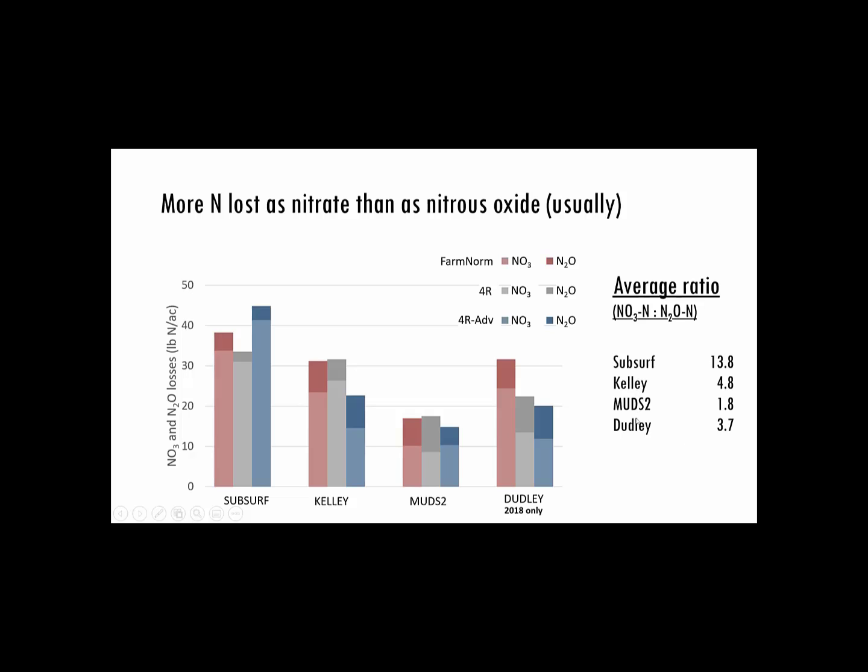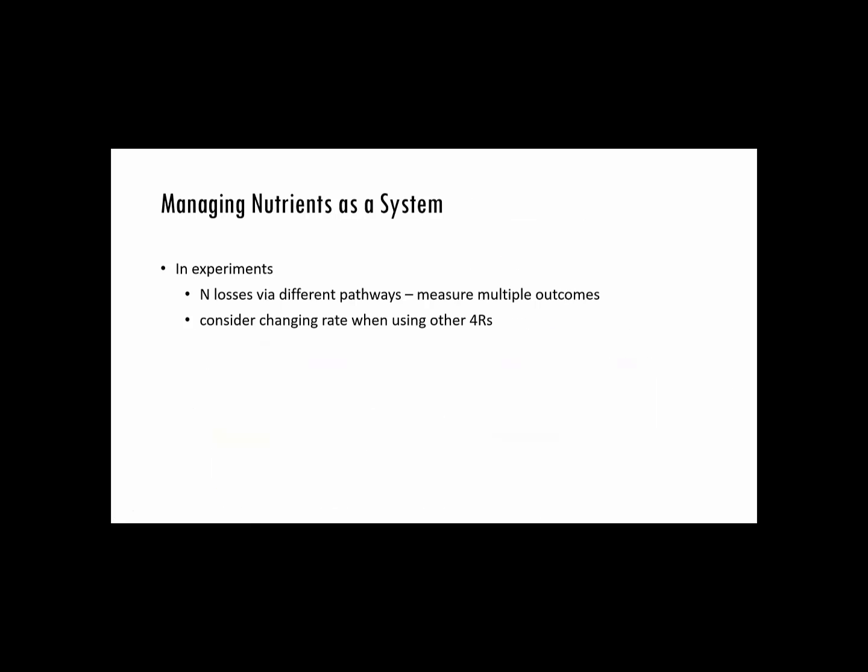And within each of these sites, the different years differed a little bit too, but this trend across sites suggests that there's something about the soil types or the drainage system or something else in the cropping system that really makes different fields behave differently in terms of which nitrogen loss is going to be the biggest one to pay attention to. So if we think about managing nutrients as a system, in these experiments, some of the discussions that we've had as a research team is that nitrogen losses really do happen via different pathways. And if we can measure the multiple outcomes, we can identify which of those pathways might actually be the most significant for a given field or for a different region or for a different climate, weather situation.